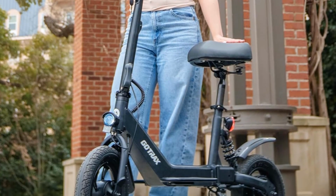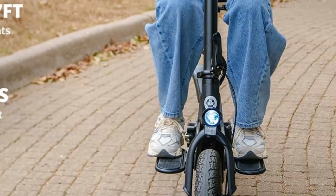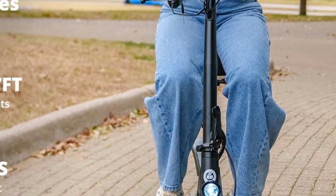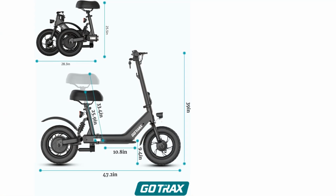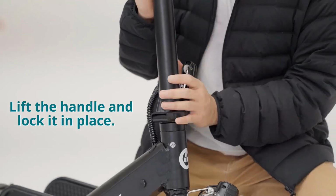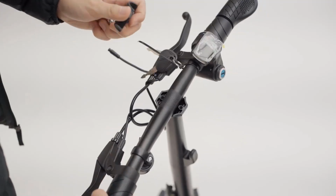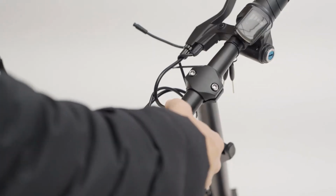Experience the perfect combination of power and endurance. The Gotrax A3 scooter prioritizes your comfort with an adjustable seat and rear shock absorption, reducing road vibrations for a smooth ride on various surfaces. With a robust design that supports up to 220 pounds, it's ideal for commuting or leisurely rides through the park. The ergonomic seat ensures long rides are enjoyable and fatigue-free, making this scooter perfect for anyone seeking a comfortable and reliable ride.